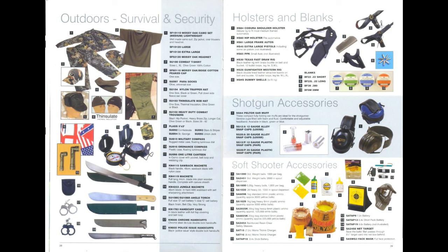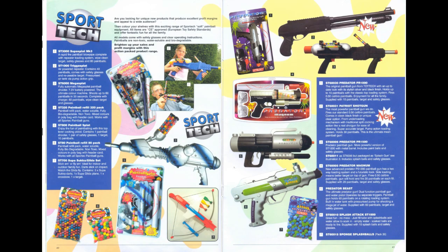Shotgun accessories, and then you got airsoft stuff. And then this was something they bought in when this stuff started coming in on page 40 and 41. I'd stopped buying stuff so much, you know.